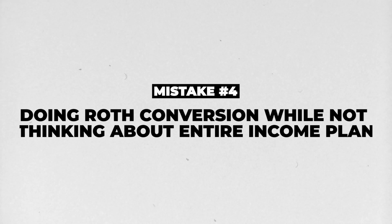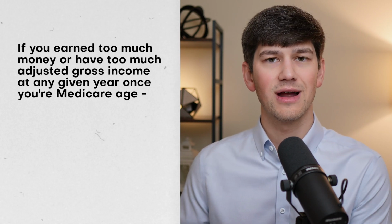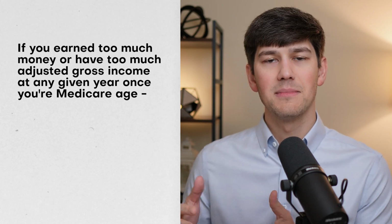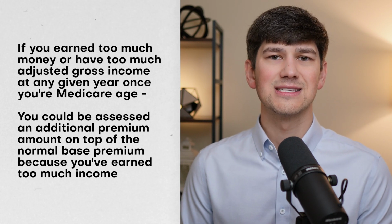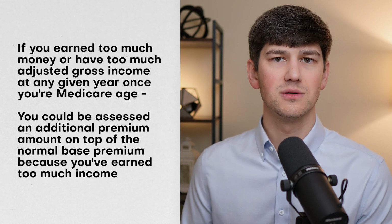entire income plan, which can lead to other tax surprises. So here's what I mean. When we think about IRMAA, which is income related monthly adjustment amount, that's for Medicare premium surcharges. So if you earn too much money or have too much adjusted gross income in any given year once you are Medicare age, you could be assessed an additional premium amount on top of the normal base premium because you've earned too much money. So how would this affect you from a Roth conversion standpoint?